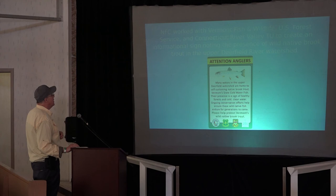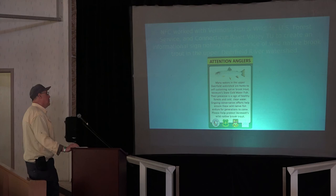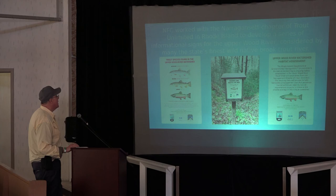NFC worked with Vermont Fish and Wildlife, the U.S. Forest Service, and Connecticut River Valley TU to create an informational sign noting the presence of native brook trout in the upper Deerfield River watershed, which were just installed last week. NFC worked with the Narragansett Chapter of Trout Unlimited in Rhode Island to develop a series of informational signs for the upper Wood River, considered by many to be the state's finest wild native brook trout water.